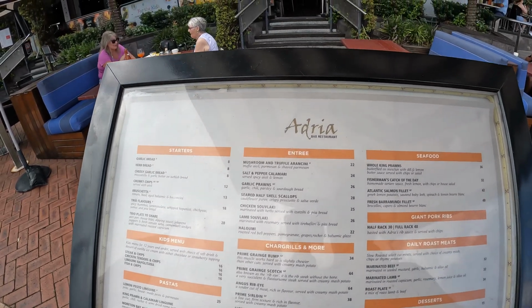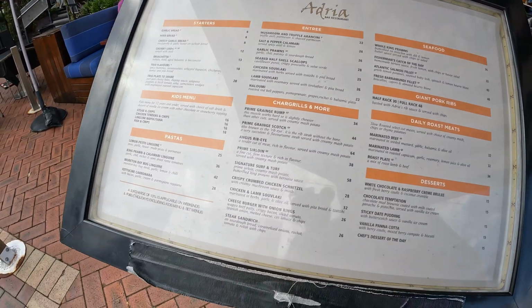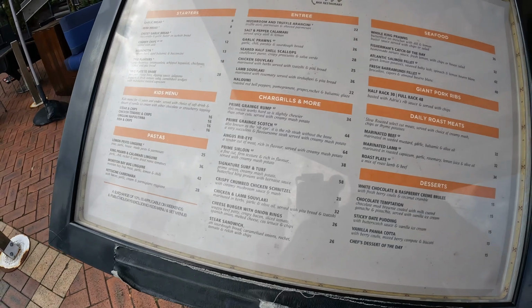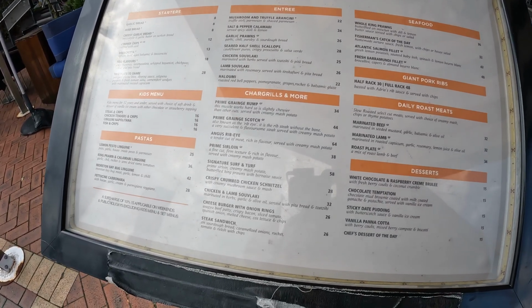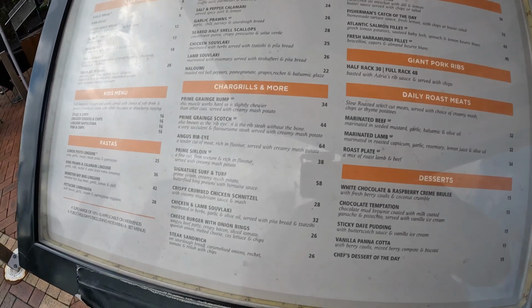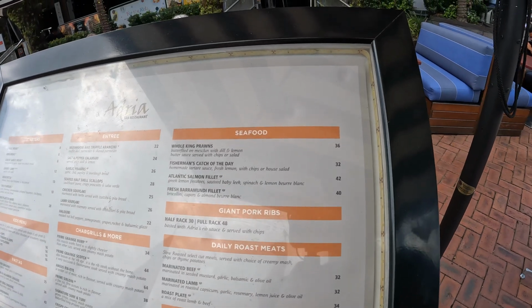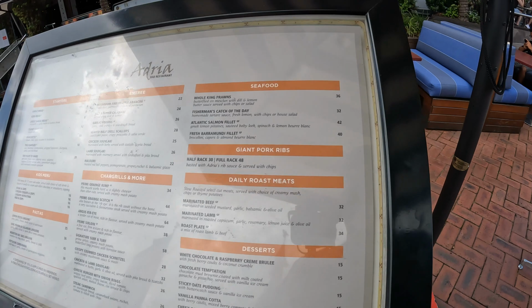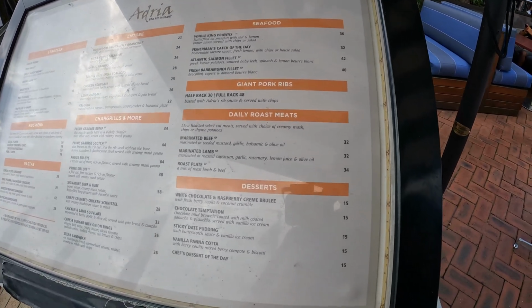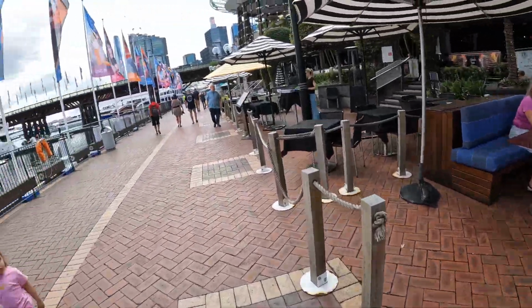Entrees, $22 to $28. Then a bunch of steaks and schnitzels and things for mains, around the $34, $38 mark. Surf and turf, $58. And then a whole bunch of seafood dishes, whole king prawns, $36. Fisherman's catch of the day, $32. And then a little handful of desserts for around the $15 mark.